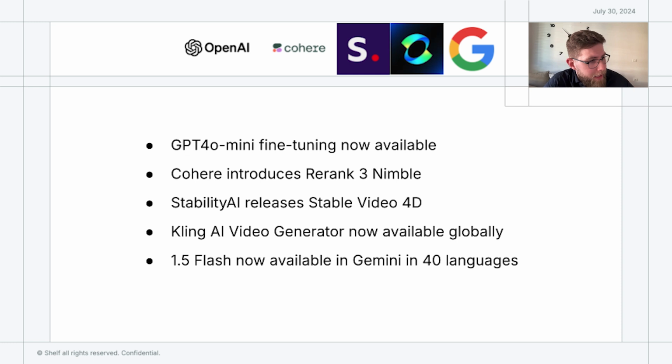Next one from Stability AI, they released the Stable Video 4D model. What does this model do? It can turn a single object video into multiple videos that present this object from different angles. Next one, Kling AI video generator. It is now available globally. To refresh the memory, Kling AI is a very good video generation model that the community believes is the closest to OpenAI's Sora. It is very impressive, and it can now be tested by anyone.